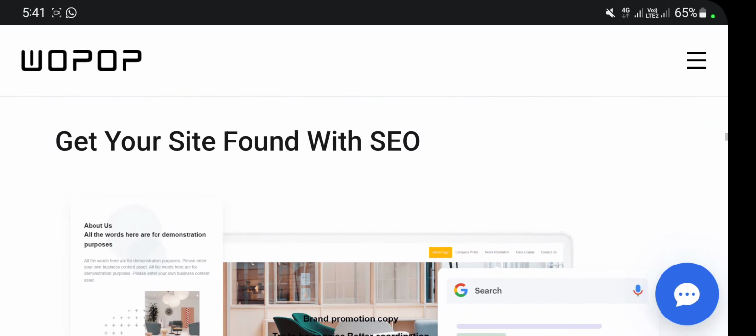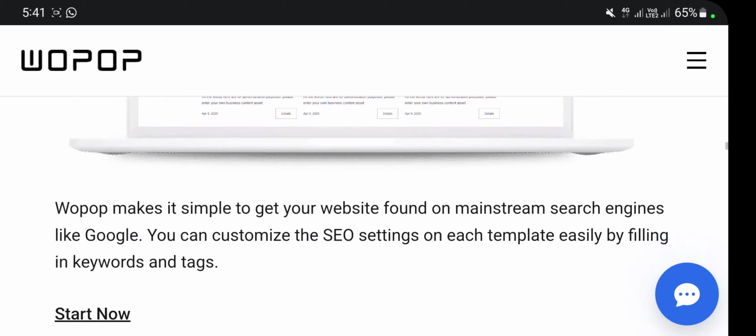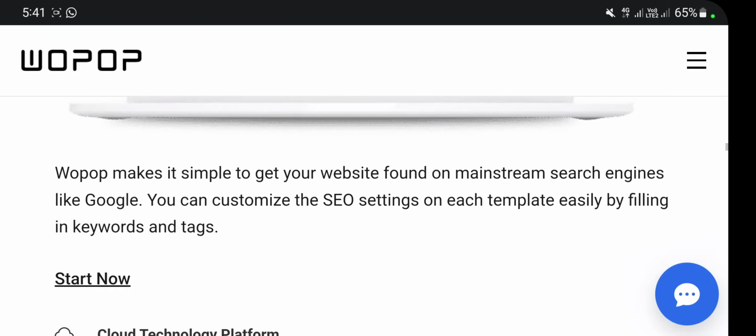Get your site found with SEO, search engine optimization. WordPress makes it simple to get your website found on a mainstream search engine like Google. You can customize the SEO settings on each template easily by filling in keywords and tags.